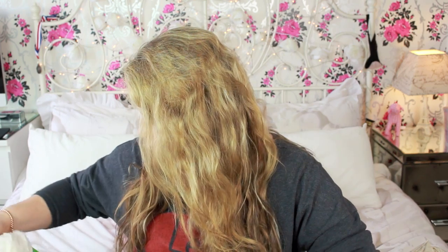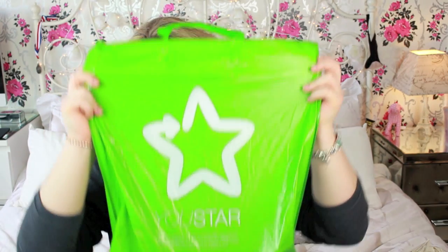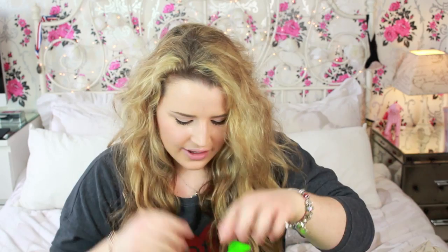It is Superdrug and Primark. If I just start with Superdrug, I got this giant bag because they always give me a giant bag because I always need it. I got a whole bunch of different things in here. I'm just going to start off with the things that I've put in here. This is sort of the beauty and body care stuff that I bought.